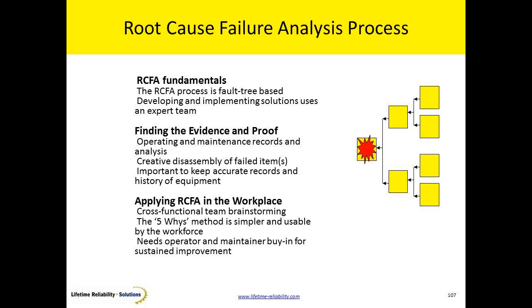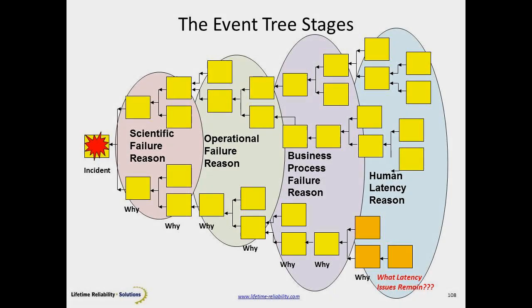The most important thing before going into an RCA is to have the evidence of the problem. If I have no failed bearings, if I have no failed machines, if I have no evidence of what actually happened, I can't do an RCA with confidence that I'll actually come to the right solution. If I cannot find the right pathway, then how do I know I've got the right answer? And the only way I know a pathway out of all these possible ways of arriving at a failure is by having the evidence.